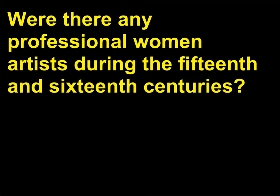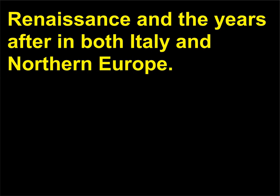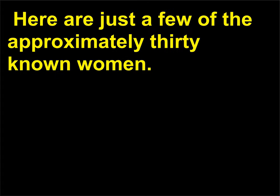Were there any professional women artists during the 15th and 16th centuries? Yes. There were many highly regarded women artists working during the Renaissance and the years after in both Italy and Northern Europe. Here are just a few of the approximately 30 known women.